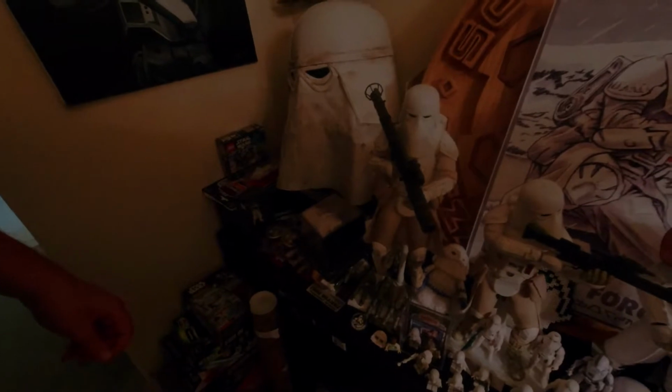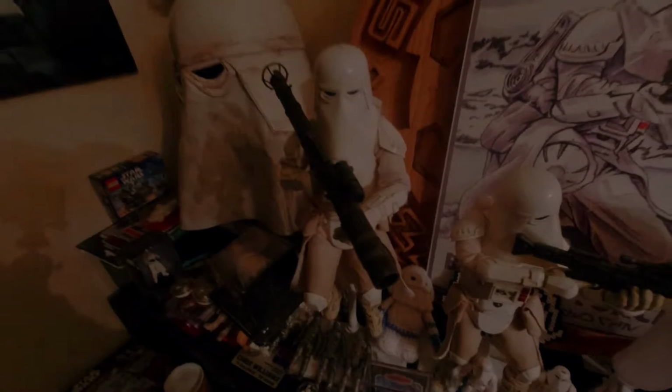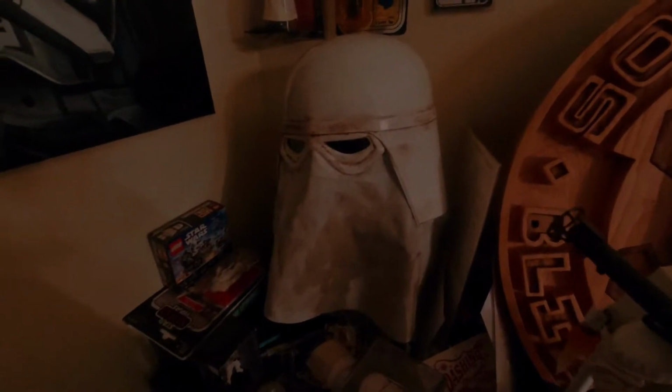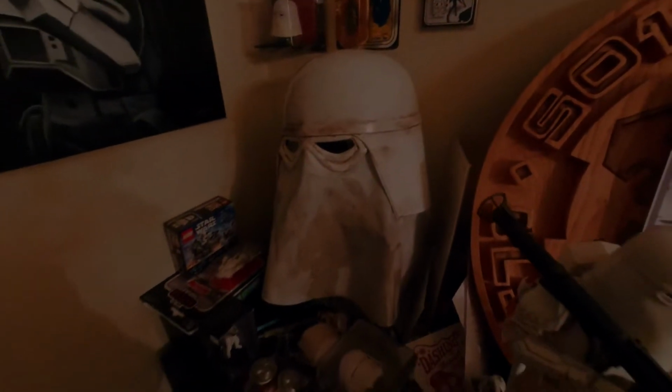So everything else here is obviously Snowtrooper related. Even down to, these are Polish bootlegs from the 80s. Very, very fragile, unfortunately, but they're not terribly hard to get, but they're out there. This is your first Snowtrooper helmet? No. This is my first one. This is my current helmet.